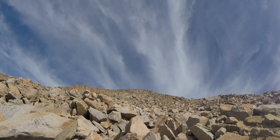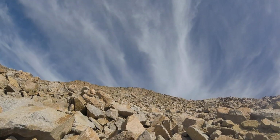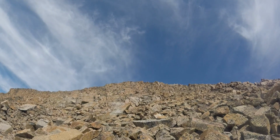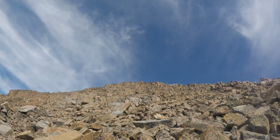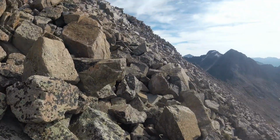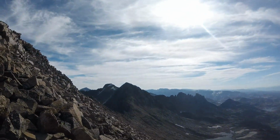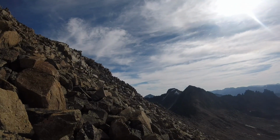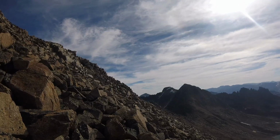A few hundred feet from the summit. Yeah, we got about 120 feet to the summit. If you look over there, there's Villard. And then in the distance, way in the back, that's Peel that we did 3 weeks ago.